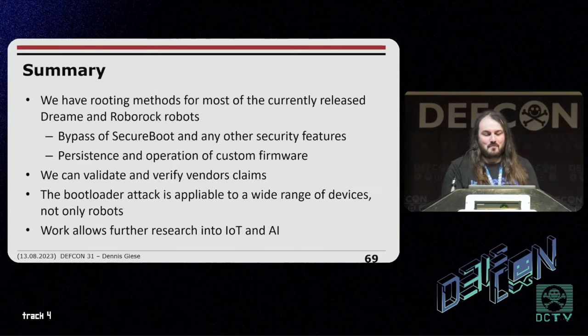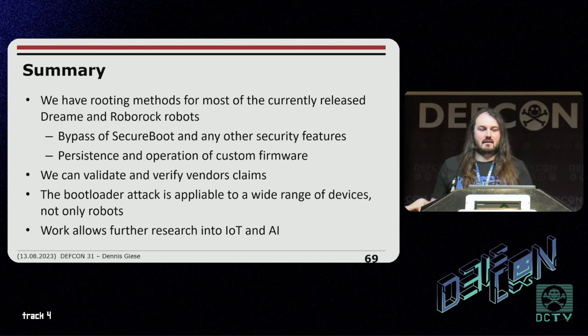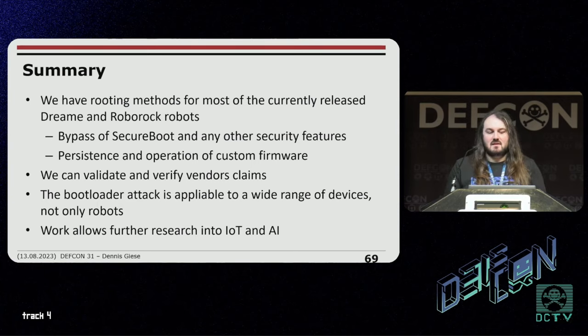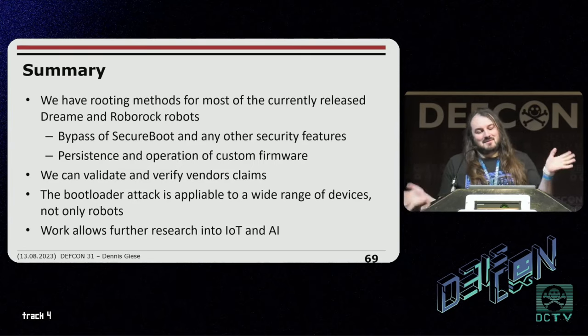Anyway, the last two slides. As a summary, we have rooting methods for most of the currently released Dreame and Roborock robots, and we can bypass security mechanisms. We even rooted devices which came out 2 weeks ago, so basically we are at the cutting edge. We get persistence, and we can run our custom firmware. Now we can validate and verify vendors' claims, and the bad news is some of them are tricky.